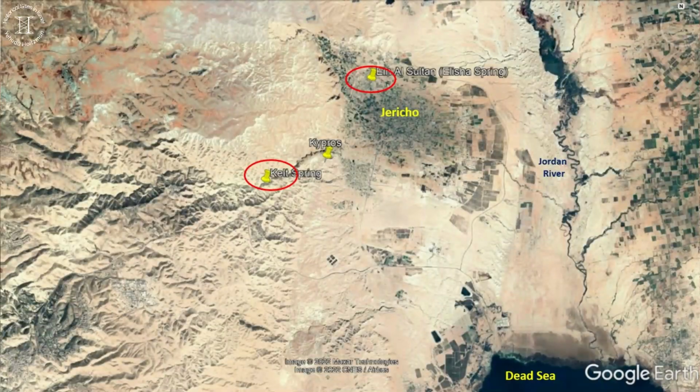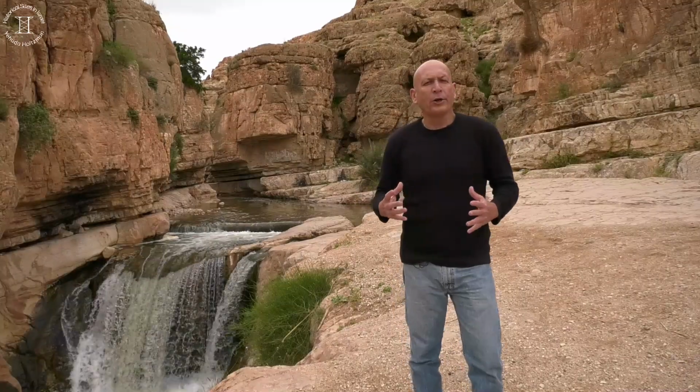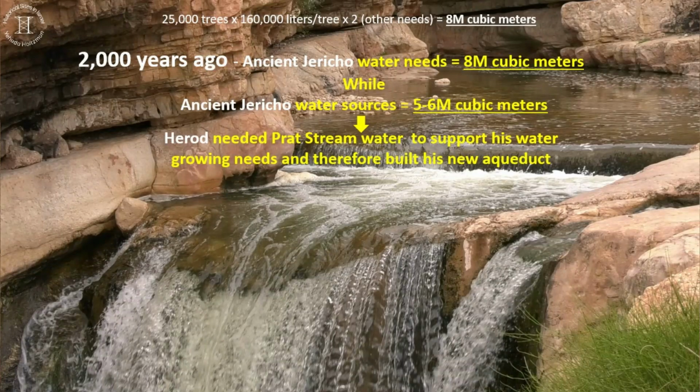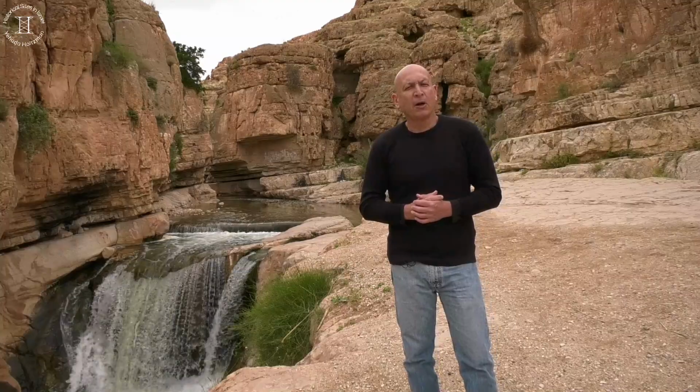Since ancient times, the main water source in Jericho is Elijah's Spring, or in Hebrew, Elisha Spring, and in its Arabic name, Ein Sultan. Ancient Jericho developed around this spring. There are other water sources in Jericho, and if I combine them all, then according to various studies, the amount of water that was available is about 5 to 6 million cubic meters per year. These resources were all exploited in the Hasmonean period and onwards. But in addition, the water that came from the spring in Wadi Kelt and the Naaran area were necessary to support the growing needs of the Jericho Valley.